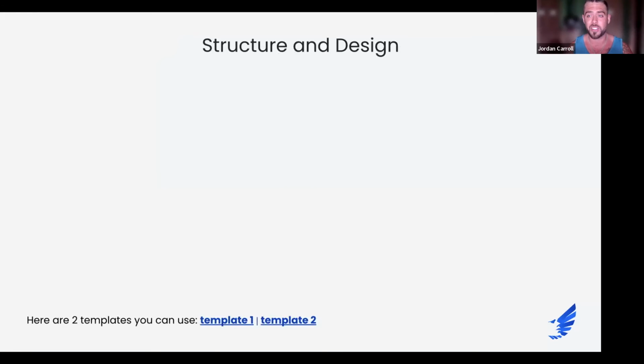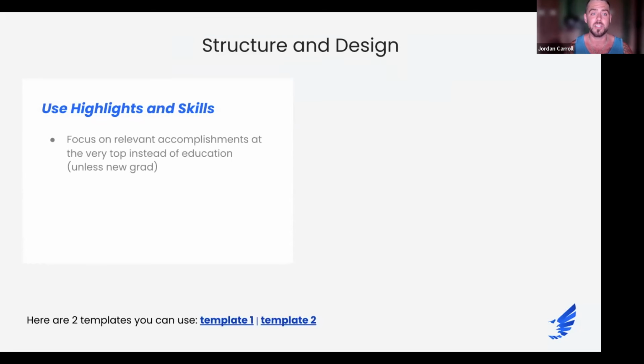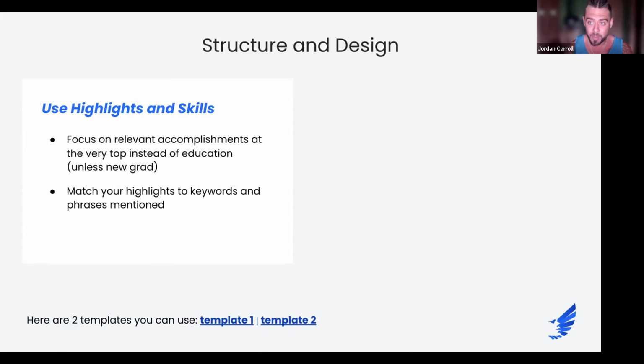The structure and design of the resume is also important in how you format it. At the top, you want to use highlights and skills. These are relevant accomplishments or achievements that are right at the top so that they don't have to go digging, remember, to find these things. And unless you're a new grad, I don't recommend putting education up there at the top. I recommend having these highlights up there. You can match the highlights, the things that you've achieved and accomplished, to keywords and phrases mentioned in the job description. And you can use that job description to also highlight the different skills that you have.